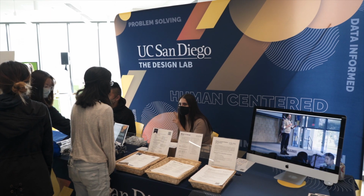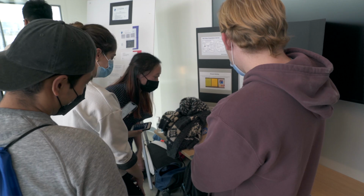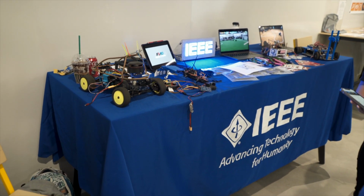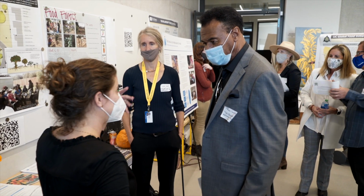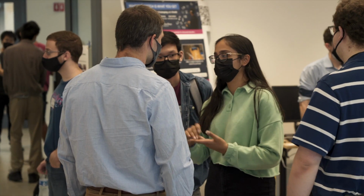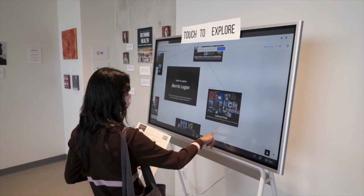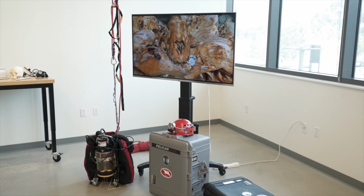So the Design Lab is so important to UC San Diego because we have this opportunity to bring together faculty, students, and staff from across campus, which will allow them to collaborate in a way that they haven't been able to before. We think of design throughout the entire innovation process, that you constantly have to be thinking about co-designing, community-driven design, human-centered design.